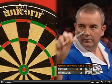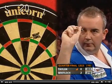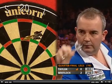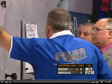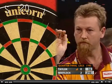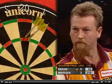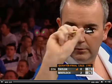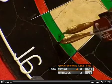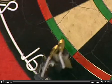Well, there are some Whitlock fans in the Wolverhampton Civic. 99% of this full house will be supporting Philip Taylor. This will be brilliant. Looking to leave a 1-darter. Fantastic to leave himself on double 16. That's more like it. Yeah, 32 after only 12 darts thrown. Again, there's pressure though on Taylor. Missed 3 darts in that opening leg, Phil Taylor. Can't afford to miss here. 2-1, and Taylor is off and running.